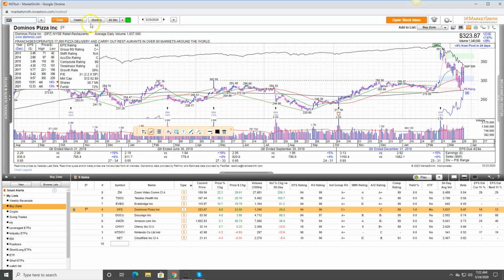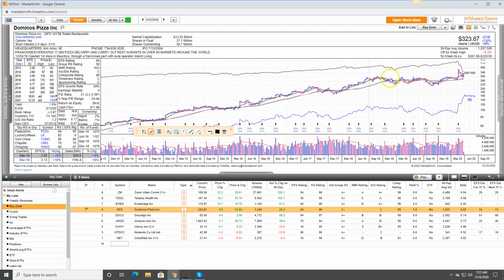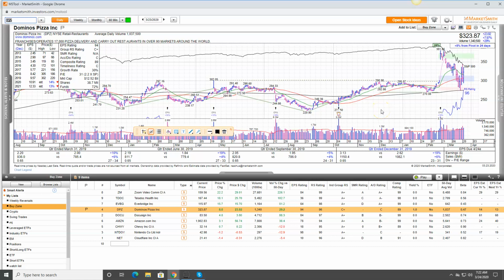With this one, the way it's acting, I think this is going to absolutely take off. This has been consolidating for 2+ years, about a year and a half. That's about an 18-month consolidation right there. And then it broke out and it came back and tested the top of that breakout zone. Okay, that's a buy.